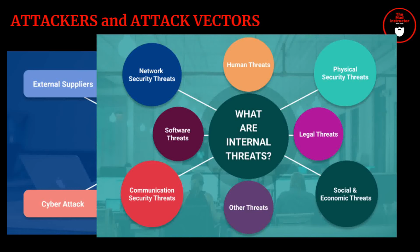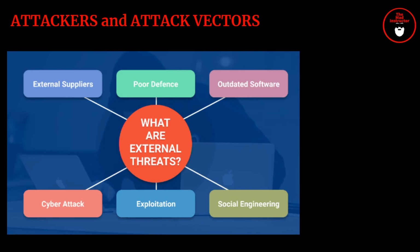We won't get into details on that, but there's the external threat slide that I borrowed somewhere. If this is your slide, please don't sue me. This is a free class.